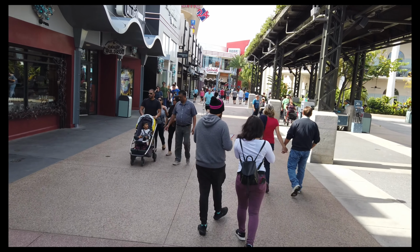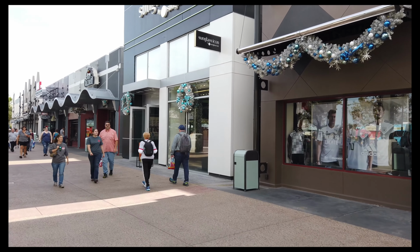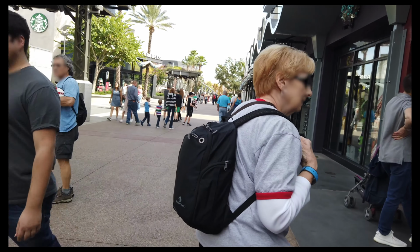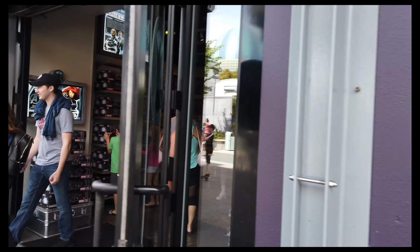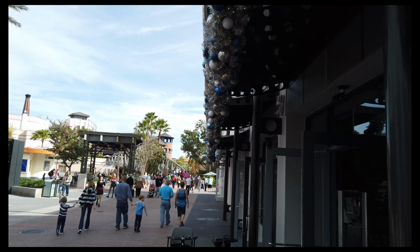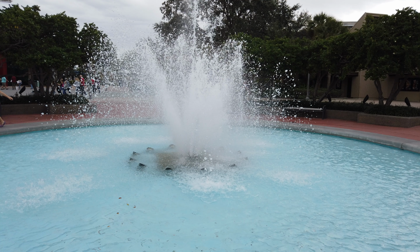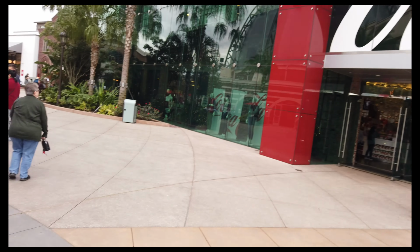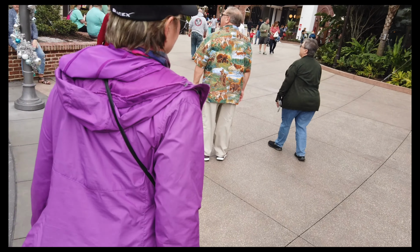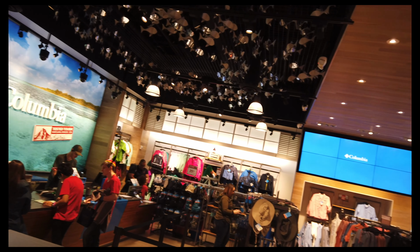Here's the old area, used to be called Downtown Disney. Lots of restaurants, a bowling alley, movie theaters, and lots of shops. Some fun theme places like a Marvel store. Again, this is holiday time, so we're going to take a walk through the pavilion shops. These are very upscale shops with all sorts of different products that they're selling.